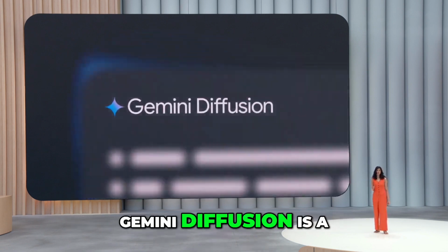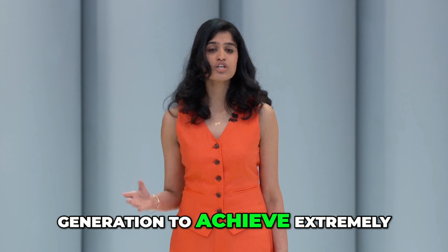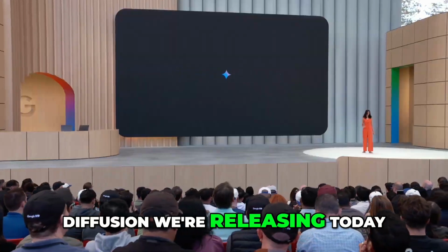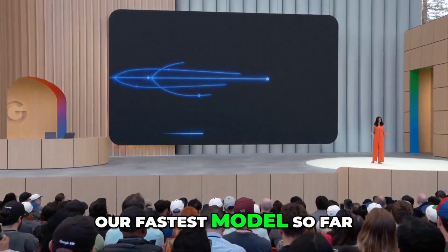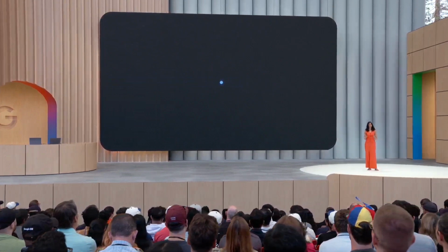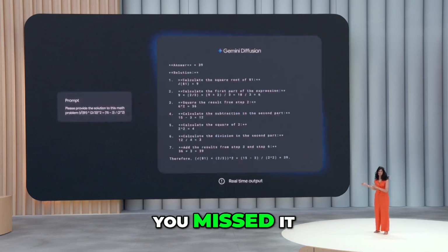Gemini diffusion is a state-of-the-art experimental text diffusion model that leverages this parallel generation to achieve extremely low latency. For example, the version of Gemini diffusion we're releasing today generates 5 times faster than even 2.0 Flash Lite, our fastest model so far, while matching its coding performance. So take this math example. Ready? Go. If you blinked, you missed it.